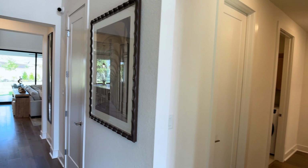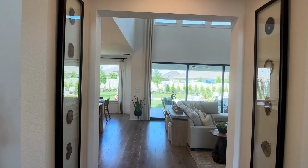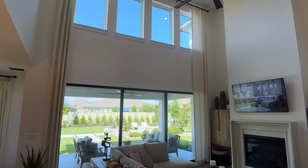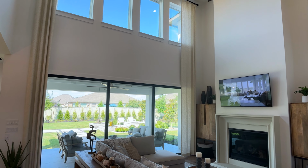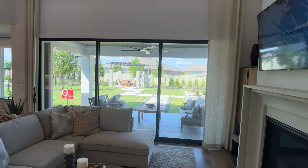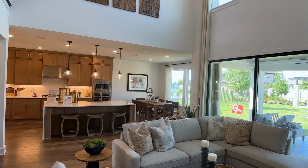As you walk in through this grand entryway, it takes you into this living room with huge windows and an option to add a sliding glass door. This home has one unique feature that a lot of other 2-story living room homes miss, that some of my clients really like. We will step into that a little bit later into the video.